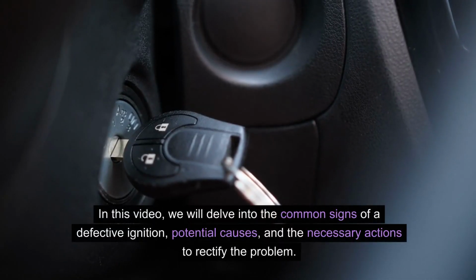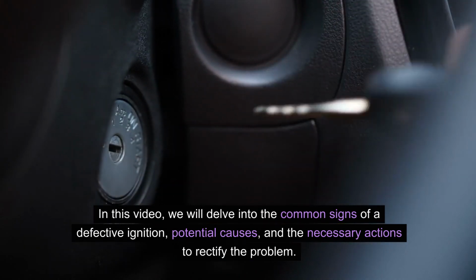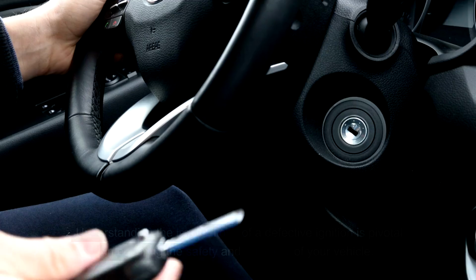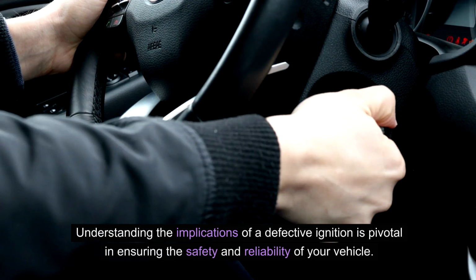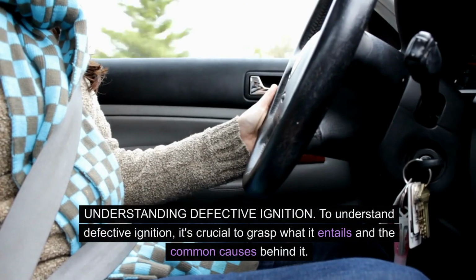In this video, we will delve into the common signs of a defective ignition, potential causes, and the necessary actions to rectify the problem. Understanding the implications of a defective ignition is pivotal in ensuring the safety and reliability of your vehicle.